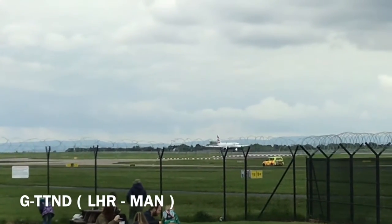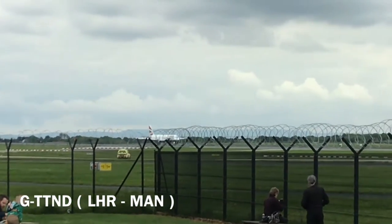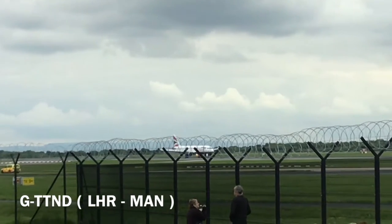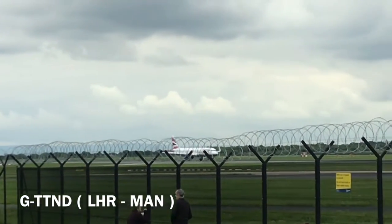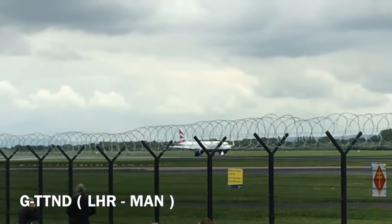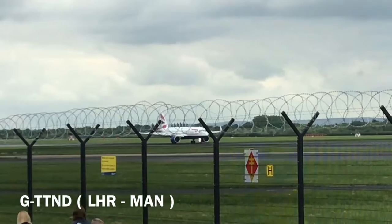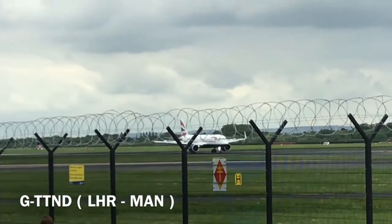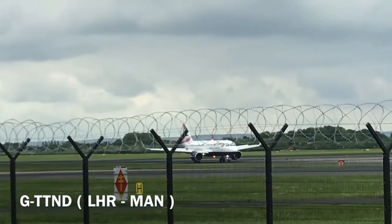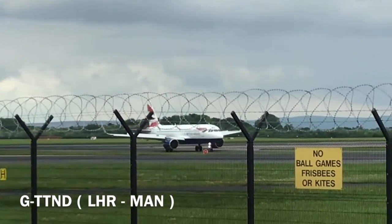This is a bit strange. I think it's just going to taxi its way to the exit and get off the runway for the next plane to come in. Yeah, this one probably set off about 30 minutes ago, probably about a 30 minute flight from Heathrow. So yeah, it's not too long. It's really just used for people working in London and stuff. Not much else.